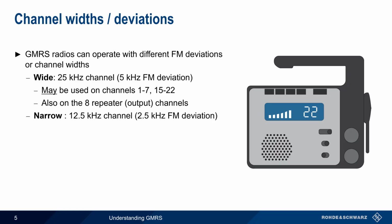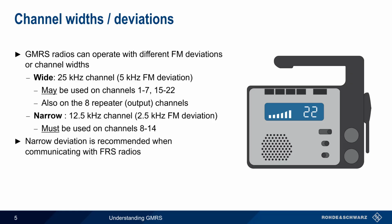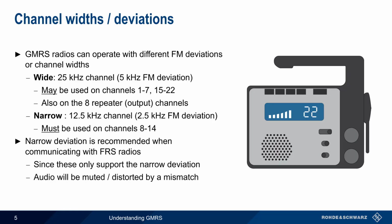This is a 12.5 kHz channel with 2.5 kHz deviation, and this mode must be used on channels 8 through 14. When GMRS radios are communicating with FRS radios, narrowband deviation should be used, since FRS radios may not use the wideband deviation. If there is a mismatch between wideband and narrowband, this can lead to either loud/distorted audio or to audio that's abnormally quiet or muted.